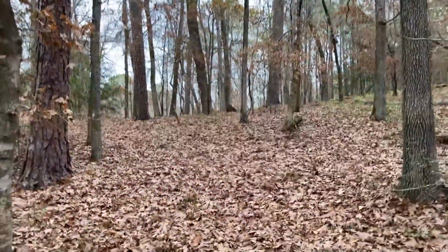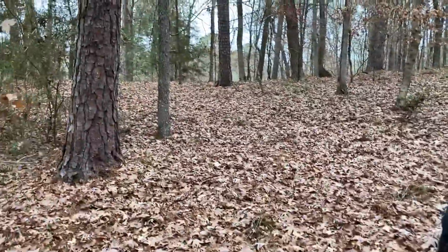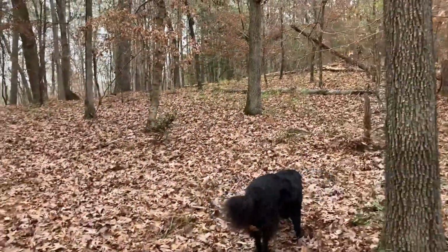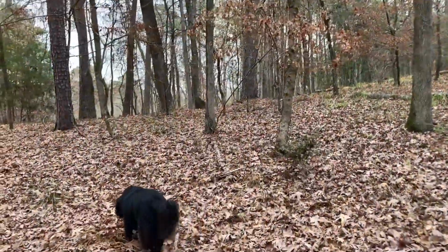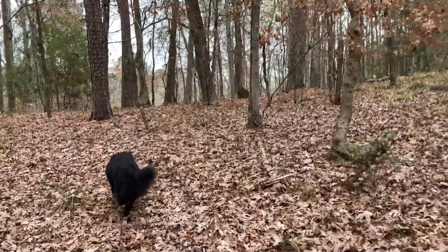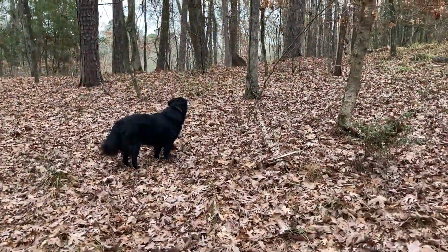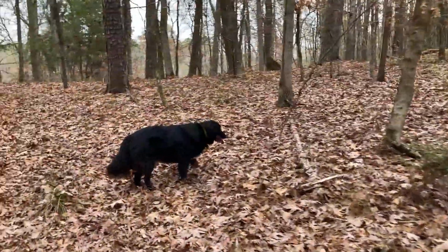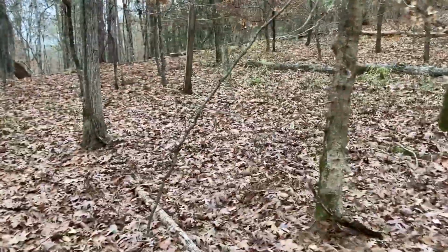So you'd probably be able to build the actual house starting about here in this clearing. It levels out a little bit. It's pretty flat. Still sloping, but it's not that bad. You should see the lot my brother's building on. Starsky's leading the way. So this would be about where the house would be.